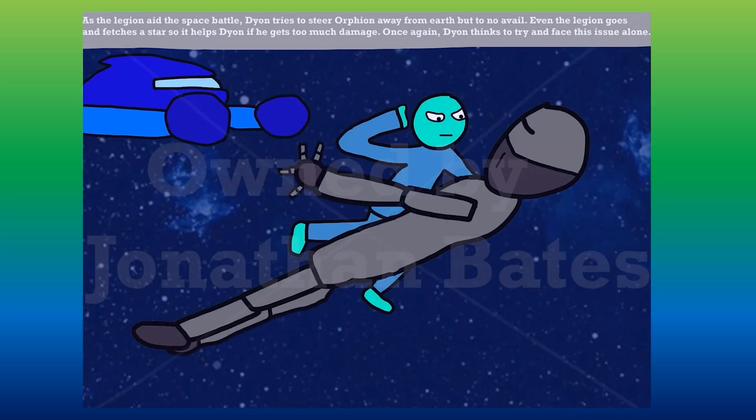Okay, so the space battle goes on, and you can see both Dion and the Legion going through the space battle, but they're also trying to fight Orphean as well. Orphean's not too different compared to how he looked before, considering the upgrade ideas. You could say his overall body's stronger, maybe a couple of upgrades on the inside. But regardless, I think he could have done with a more visual difference.